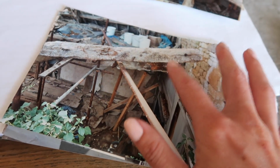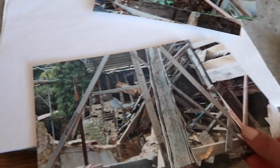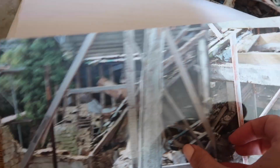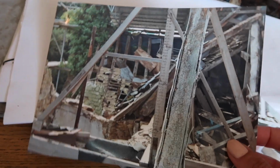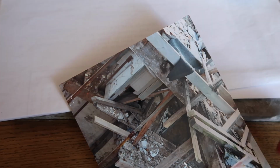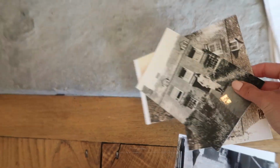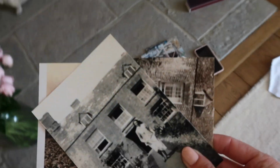Again, I think that's probably why they've taken so many photos of it, because that is the original beam that still to this day is running through the middle of the house. And then again, showing just how open the house was. There really were no walls. So yeah, he's done an amazing job, the guy that we purchased this place from. Goodness, what a mess. I'm going to go outside and show you, where's the other photo? These viewpoints, then versus now.